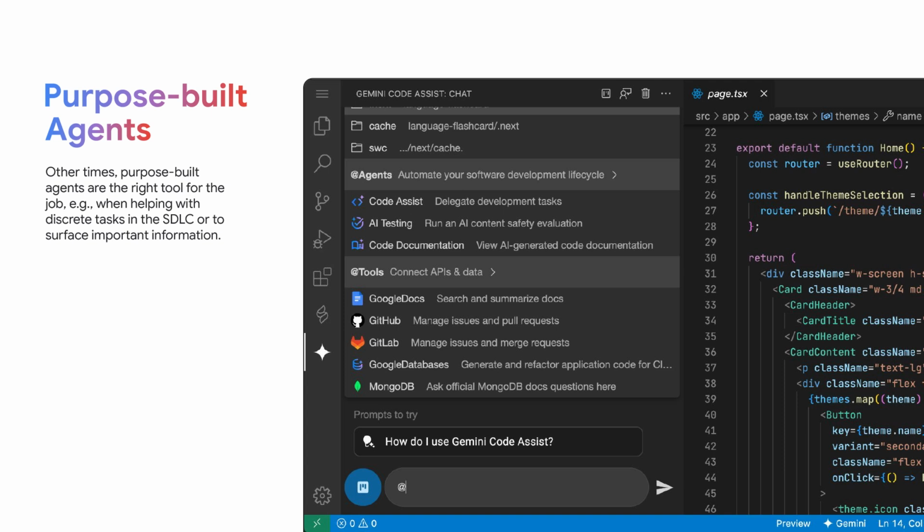Sometimes you have discrete tasks you want to accomplish or important information you want to surface at the right time. This is where specific purpose-built agents come in. They're geared towards a different flow, one that focuses more on existing SDLC processes.